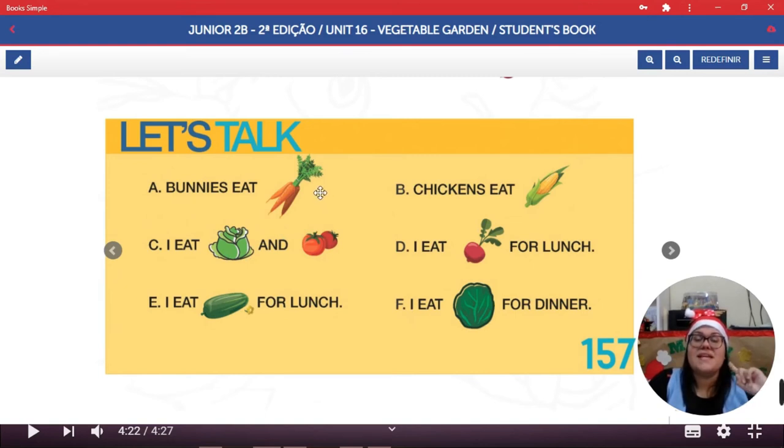The first one we have is carrots. Corn. Lettuce. Tomato. Beet. Cucumber. And spinach. Can we try once more? Carrots. Corn. Lettuce. Tomato. Beet. Cucumber. Spinach. All right? Now let's see the sentences.